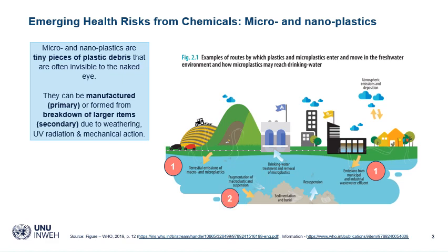Larger plastic items such as bottles, bags, and packaging can break down or degrade into smaller fragments over time due to exposure to sunlight, heat, and mechanical stress. And lastly, microplastics can also be transported through the atmosphere and deposited onto land and water surfaces, particularly in urban areas and regions with high levels of plastic pollution.